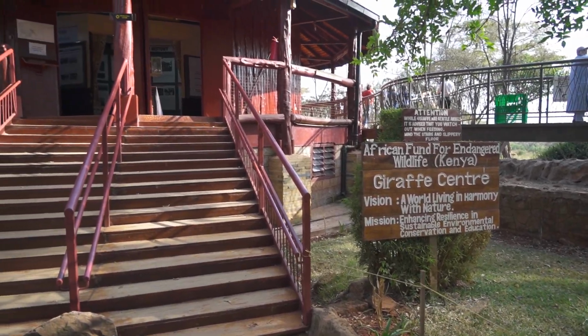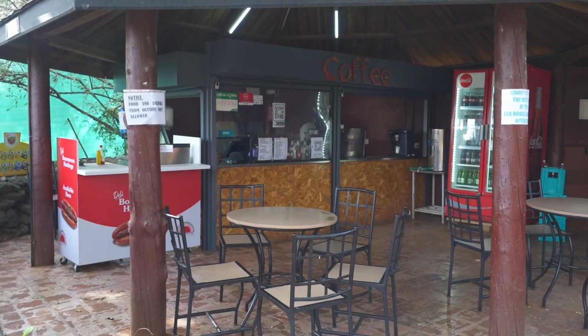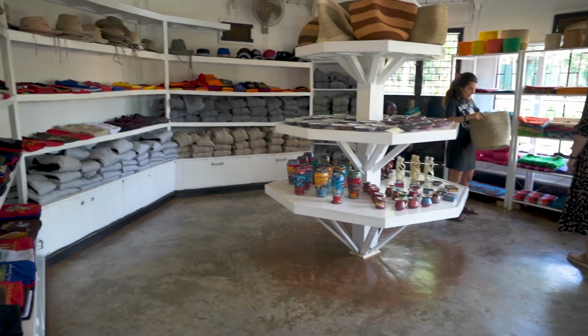If you want any information about the giraffes, they have this little info center that you can walk around. They've got some displays, kind of like a museum. They really don't give you any presentation about the giraffes unless you ask. So unless you come in here, you really don't get any information. There's a little cafe where you can get some coffee or food, and also a souvenir shop. And then that's pretty much it. There's not really much to it in the whole Giraffe Center area.